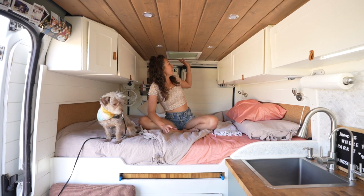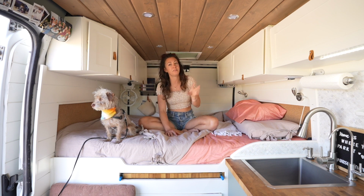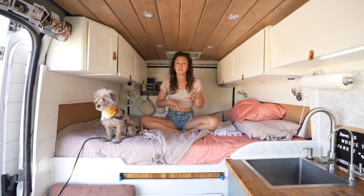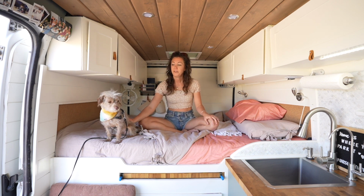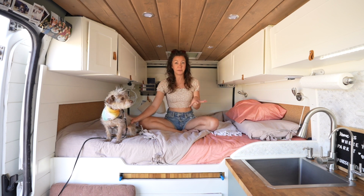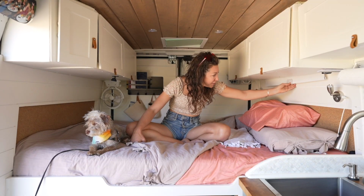I also have two ceiling fans, and I went with the two ceiling fans to circulate air in here. So I'll put one to pull air in and one to push it out, and it keeps it nice and cool. It's also nice to have for Ziggy because he can be in here for a little bit and the temperature remains the same.